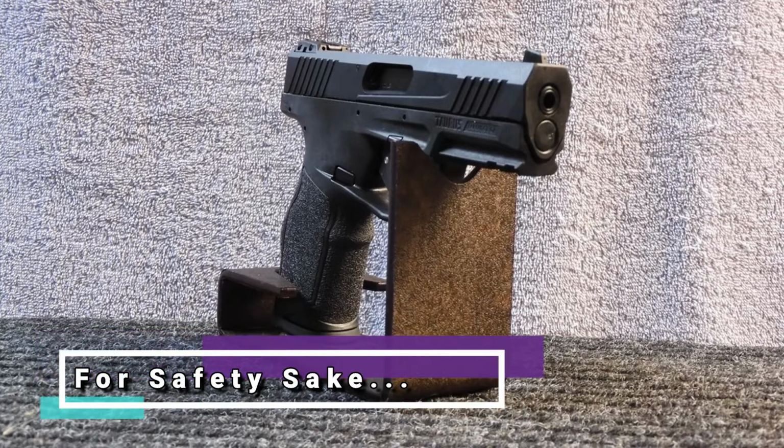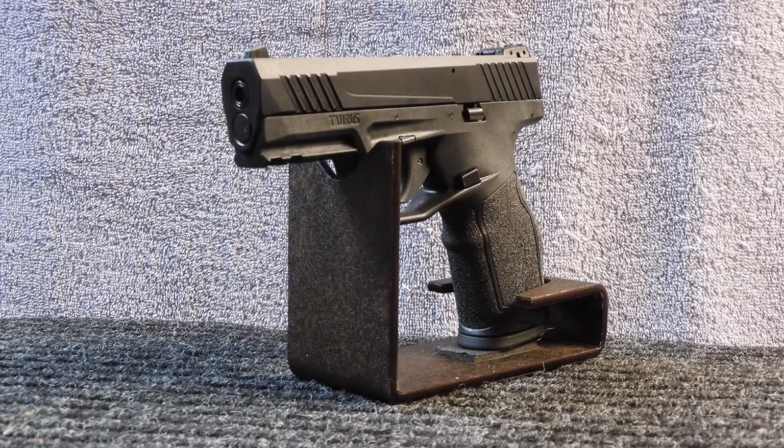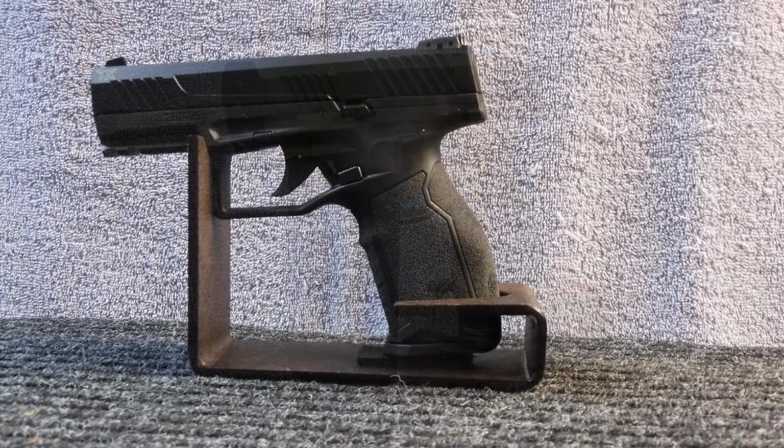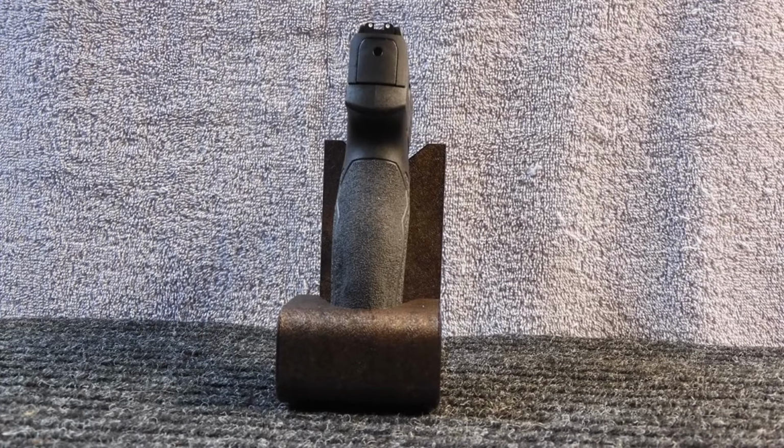As shown in the specifications, the TX22 has several safeties, depending on the model chosen. Although not on mine, there is a manual thumb safety. A trigger safety and a striker block safety are on all models. Without the manual thumb safety, the trigger safety is very simple. Do not pull the trigger unless you intend to fire the pistol. There is no trigger flapper or other device to prevent the trigger from moving into the frame. The striker block safety simply prevents the pistol from firing unless the trigger is pulled.